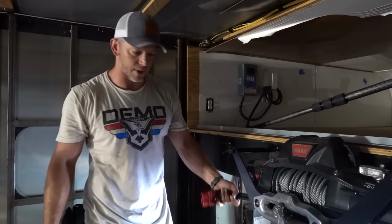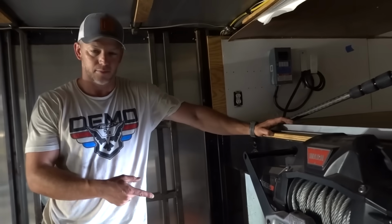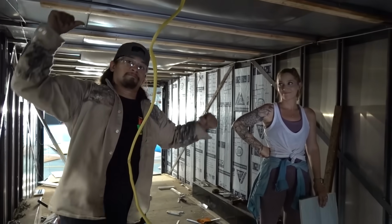We can hook up to the truck, or we're talking about putting just a battery in there that either charges from the trailer, plugged into the truck, or put a little solar panel on the roof. Best trailer we've ever had.